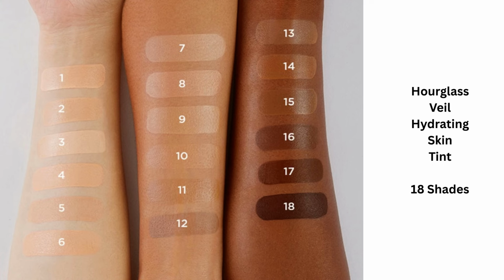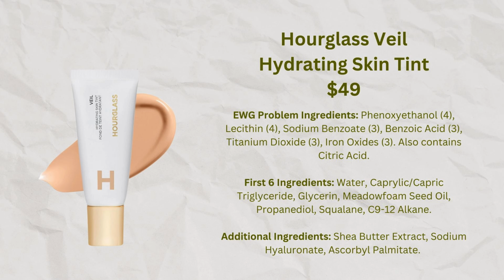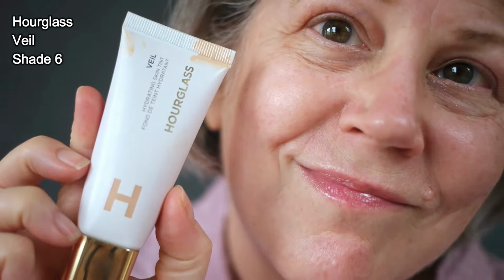And so what they are saying about this product is that it is a lightweight skin tint that instantly boosts skin's moisture levels by 52% and provides all-day hydration for a dewy, healthy-looking glow. And they say that it melts instantly into the skin, providing comfortable all-day wear and a sheer veil of coverage to diffuse imperfections and even skin tone, while visibly plumping and smoothing the complexion.